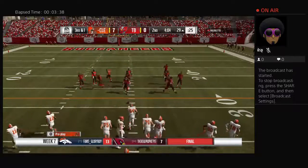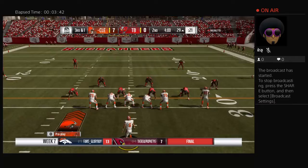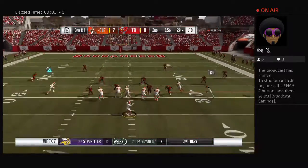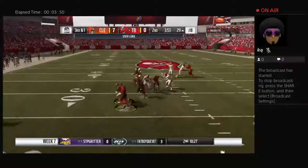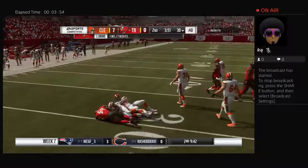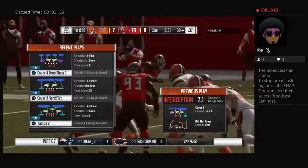And on 3rd down, a nickel formation here defensively. From the shotgun, it's Mayfield. He rifles one that's intercepted. Picked up by Levante David. And his guys will take over at the 30-yard line.